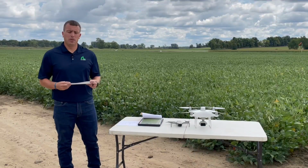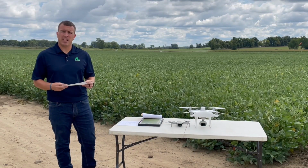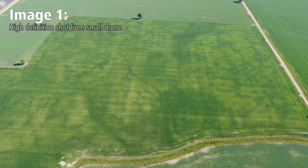So now we went out and flew. We've got a few images that we're going to come back and take a look at on the computer. So our first image here shows the field. Now we did walk out into the field and we did see that we could have a couple issues. So we went up, took our drone, just our small HD drone, and we took some images.